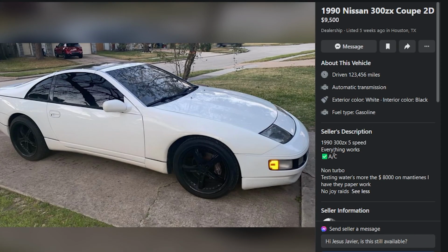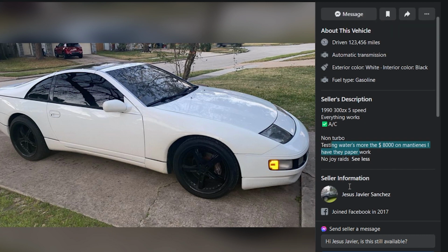A 90 300ZX, $9,500, 156 miles. Interesting. Automatic transmission, 5-speed. Okay, all right. This guy having issues already. Nice. 5-speed, everything works. AC check, nice. Non-turbo, testing the water, $8,000. So it sounds like he'll take $8,000. Have the paperwork. No joy rads.